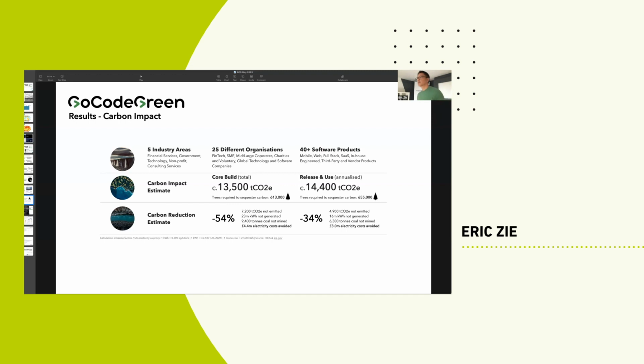For those 40 plus software products, 13,500 tons of CO2 calculated. So imagine the product never existed, now it does. Full life cycle assessments, 40 products. So you'd have to go and plant 613,000 trees to sequester that carbon. That's a build. Then you talk about the release and the use of that software, 14,400 tons of CO2, 655,000 trees to sequester that carbon.